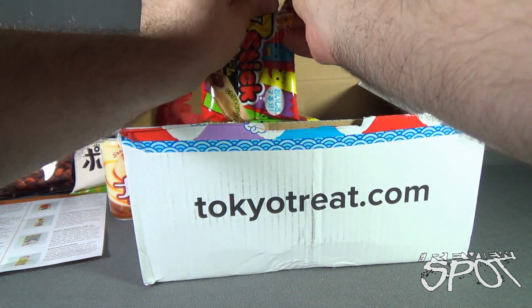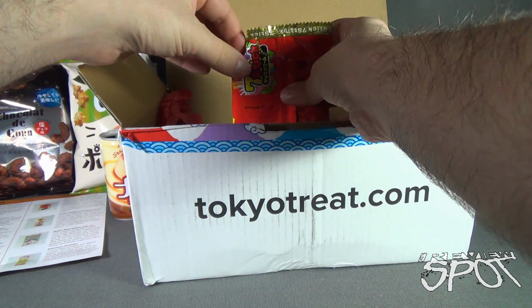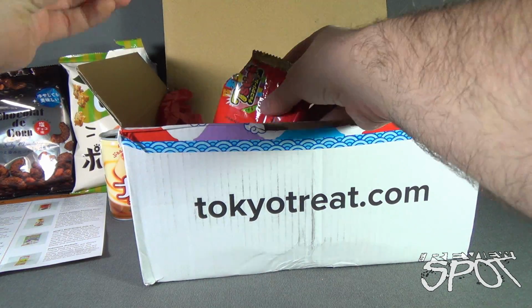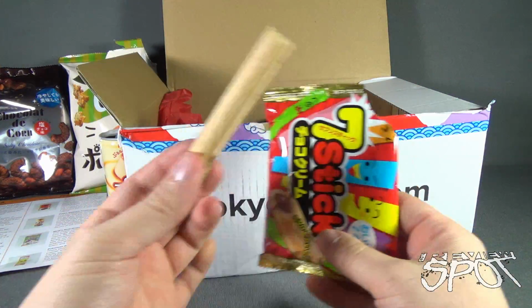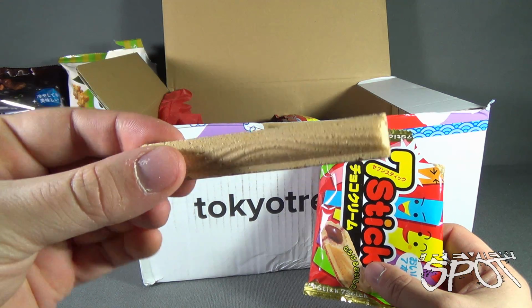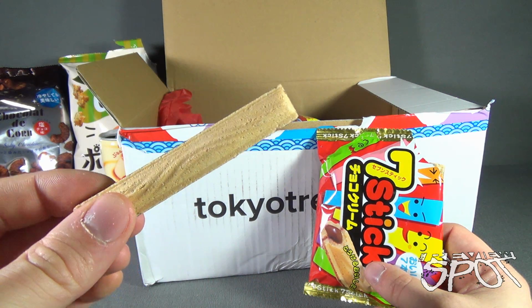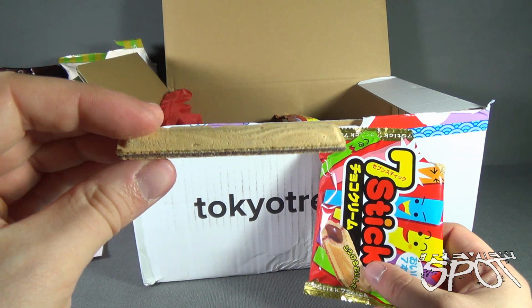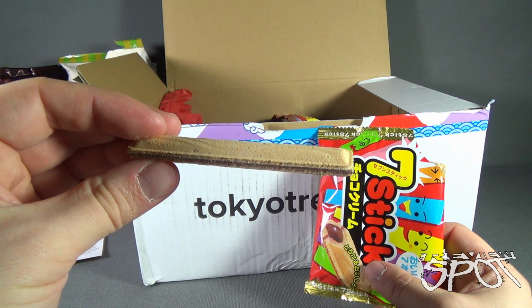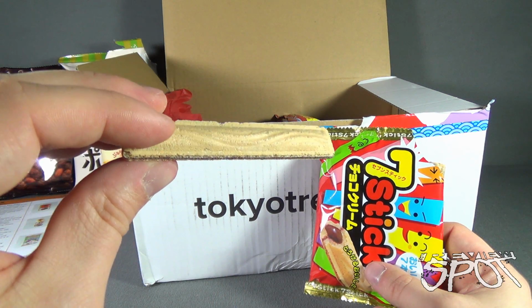And again, we're just going to open this up. I'm trying to open this over top of the box just in case it's got a lot of crumbs to it. I don't want to make a mess everywhere. That's what it looks like right there. Kind of looks, again, like a wafer snack. There's that chocolatey interior. Not bad looking. It does look like it would potentially make a mess everywhere. But let's give it a try. The 7-stick. Here we go.